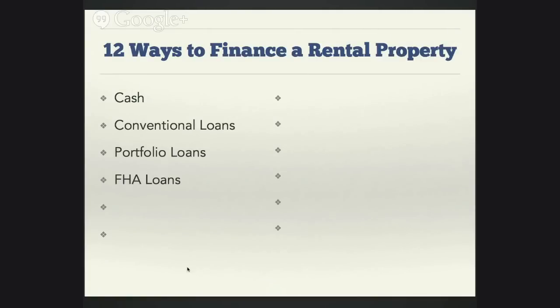Next, FHA loans. The next few things I'm going to talk about, FHA and a couple more that follow, are kind of unique in that they're not technically investment property loans. You can't actually even use them to buy a rental property, sort of. However, they're for primary residence. So if you're going to buy a house, you can use an FHA loan. FHA loans are amazing because you can get one with only 3.5% down.